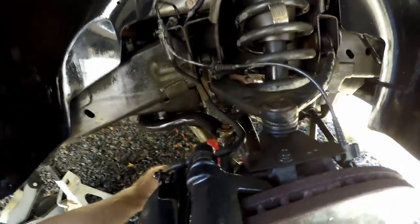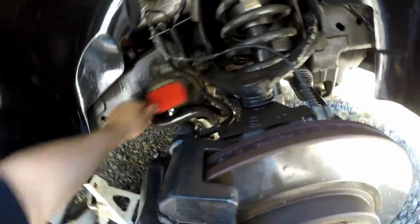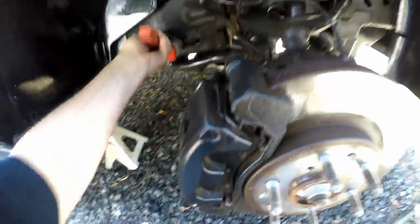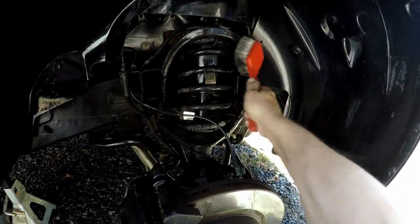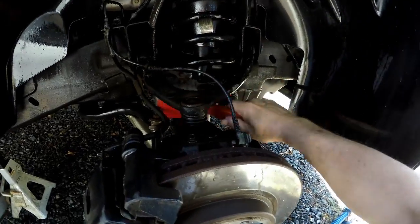I mean, there's many reasons to do it. My main reason is I'm just a nut that likes to clean stuff. I don't like for my car to be dirty, and if it is something that I can reach and get and maintain, I will.